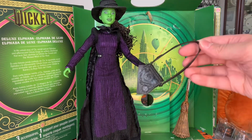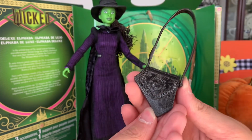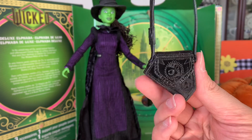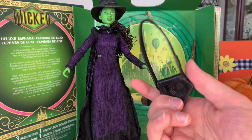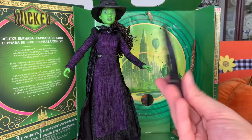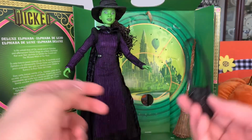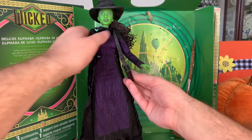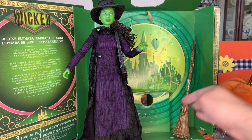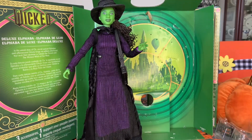It does have a different bag, and this is very glossy. I'm wondering if this is where she's going to put the book, the Grimoire, I believe. I'm not sure, but it's very pretty. It feels kind of squishy though, and no, it doesn't open, but she's getting ready to take off with it. And last but not least, she has this amazing broomstick.